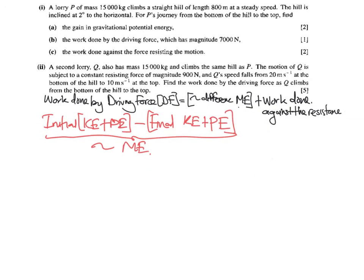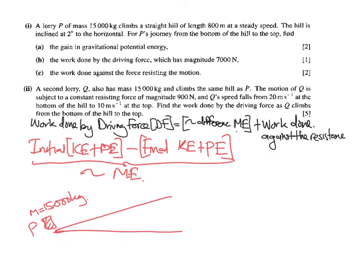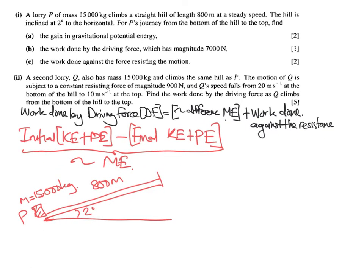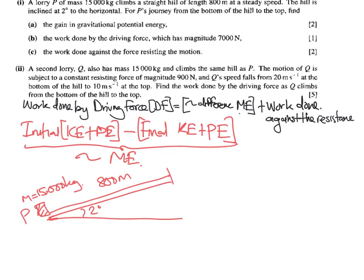Always draw a diagram, sketch it. Let's say I have an inclined plane somewhat like that, and it says 800 meters, so P is right at the bottom, and the mass is M equals 15,000 kg. It is inclined at 2 degrees, and the distance that it has covered is 800 meters. So now, what is the gain in potential energy? They've not given us any velocity, initial or final, so we don't have to worry about kinetic energy so much.